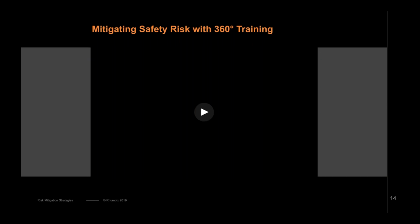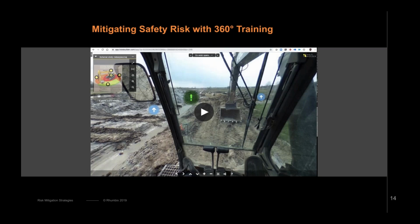So using it for training people that would then end up going into the field, how many dead angles are around the excavator is a very powerful way, making use of the spherical shape and the geometry of that documentation to communicate how it will look like. You can even put this in virtual reality if you want, or just look at it in the browser on the phone to share with the rest of the team.